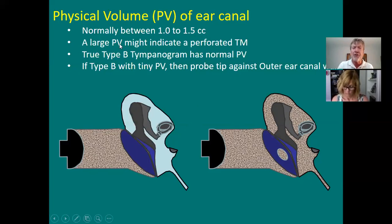A large physical volume might indicate a perforated eardrum. And if you've got a perforated eardrum, you aren't going to get a tympanogram, because you've got no sound bouncing off that drum. It's all going through the hole in the drum. So what you're going to have is a flat tympanogram. You're going to have a type B if you have a hole in the eardrum.